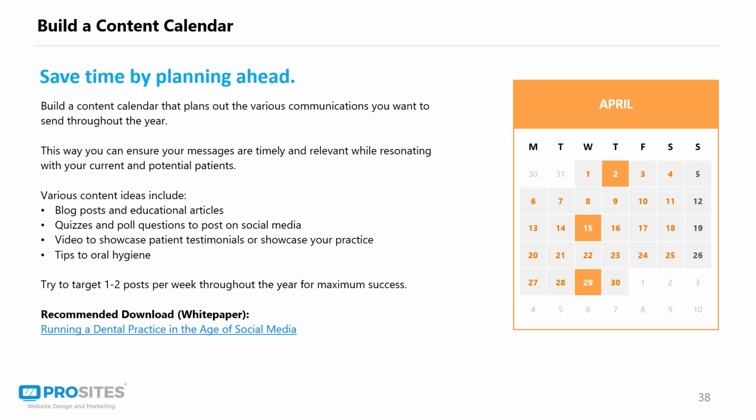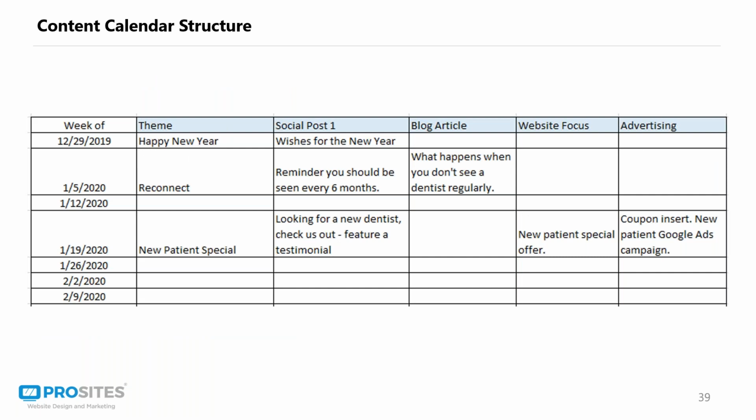So when you have that message in multiple places, you can have this calendar that's going to help you understand where you're going when. So quizzes, polls, videos, lots of different things that you can post. This is just kind of a general idea of what your calendar could look like. It doesn't need to be fancy. It can be done in Excel. It can be done in a Word document.